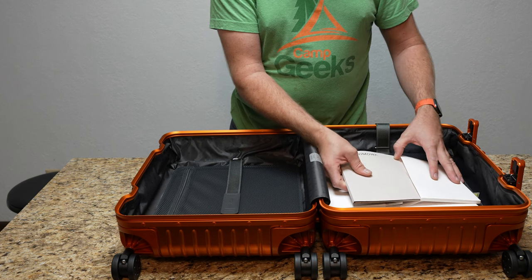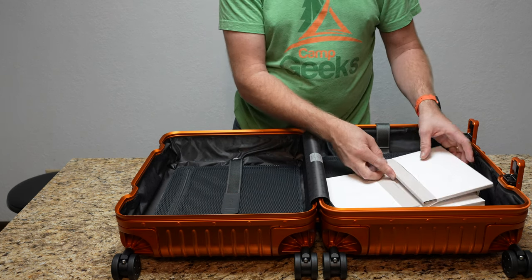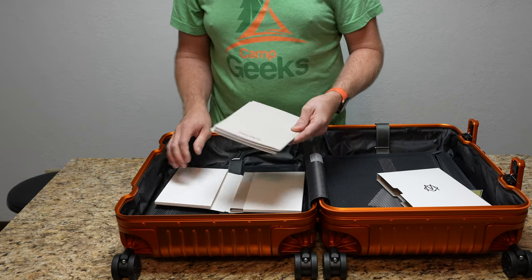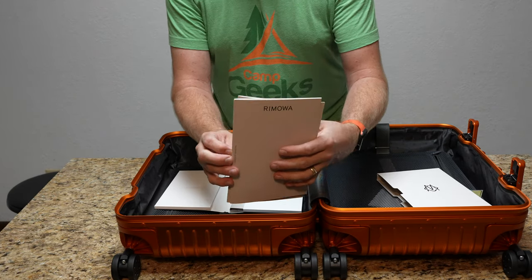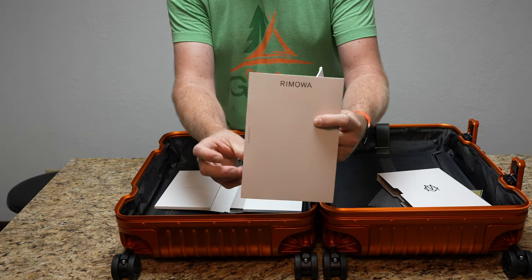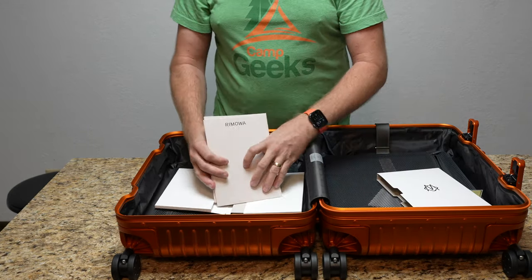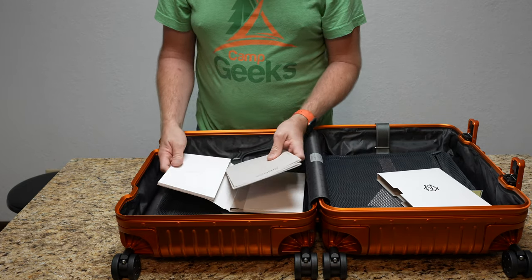Unfortunately, I don't have a local Rimowa store. I've got to basically go on vacation to get to one. The nearest one to me is thousands of miles away. And then in here we have the owner's manual, and then the guarantee guide here. They're in all the different languages, so that's why they're as thick as they are. But that is what comes in the case, essentially.